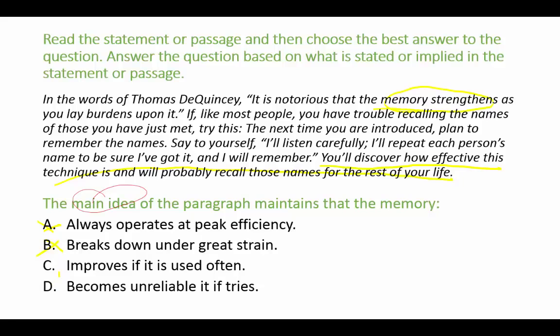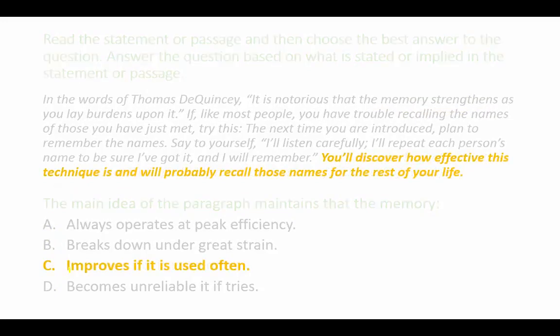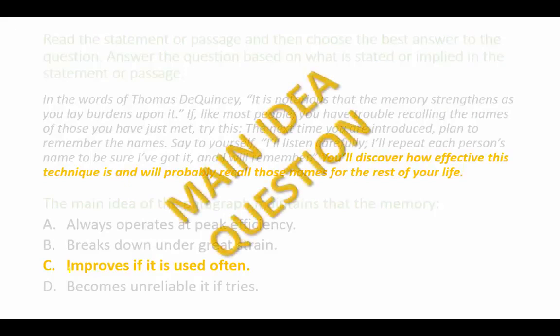Improves if it is often used, or used often. That one seemed pretty good. Becomes unreliable if it tries. No, it says if you say to yourself, I'll remember, you'll remember. So I don't think it's that. So I think it's C. So let's test here. The answer is C, and like I said, this is a main idea question. So let's go to the next one.